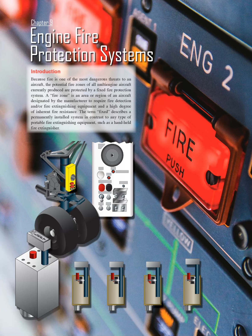Chapter 9: Engine Fire Protection Systems. Introduction. Because fire is one of the most dangerous threats to an aircraft, the potential fire zones of all multi-engine aircraft currently produced are protected by a fixed fire protection system. A fire zone is an area or region of an aircraft designated by the manufacturer to require fire detection and/or fire extinguishing equipment, and a high degree of inherent fire resistance.